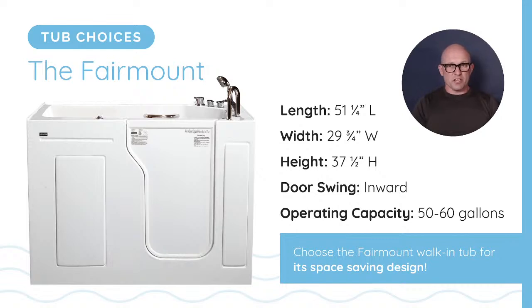And it's also a little bit more economical than the other ones because of that inward style swinging door. So good benefits there. And obviously it comes with the faucet and the drain. And you can put all the options on this tub as you can with all the other tubs.